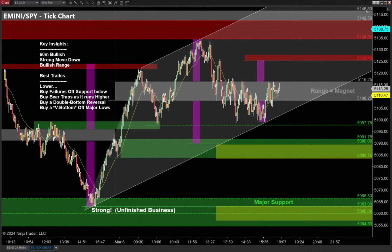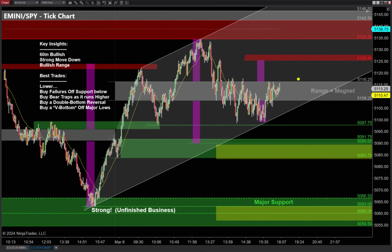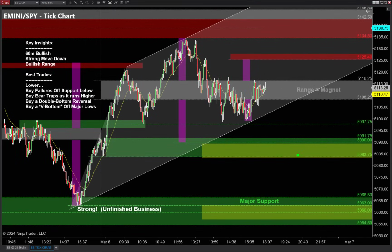So put all these three clues together. It's an overall bull bias on the 60-minute, a strong move down, unfinished business, if you will, for the bears going lower, and a bullish move going higher. I mentioned earlier, I have 4 different trades I'm tracking for tomorrow. Why don't we cover the first 2 of them right now, and then later in the video, we'll go to the Nasdaq and cover the other 2 to wrap up the lesson for tonight. Let's start first with the price going lower, and then we'll talk about the price going higher.